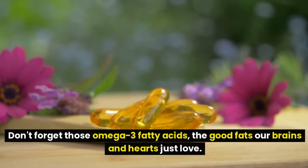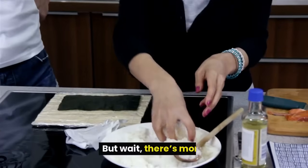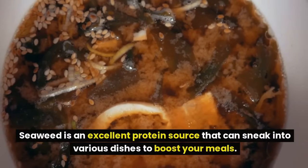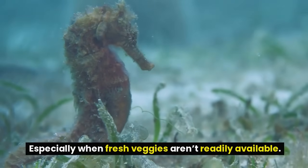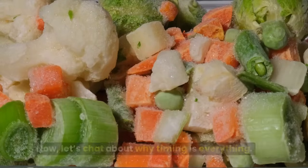Talk about a multivitamin straight from the sea. Don't forget those omega-3 fatty acids, the good fats our brains and hearts just love. But wait, there's more. Seaweed is an excellent protein source that can sneak into various dishes to boost your meals. Imagine throwing it into a soup or crumbling it over salads. Delicious. Plus, it can help regulate blood sugar levels, giving you a nutritional edge, especially when fresh veggies aren't readily available.